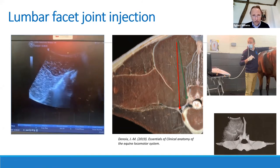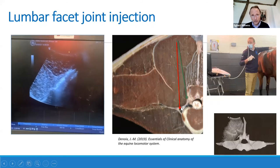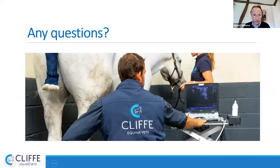So this highlights the area where ultrasound can be really beneficial in evaluating deeper structures of the back that are not normally visualized by, say, more conventional x-rays, which would only highlight the more superficial structures. Thank you very much. So that was this little case here.